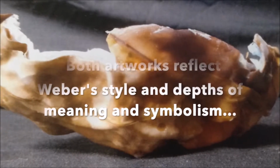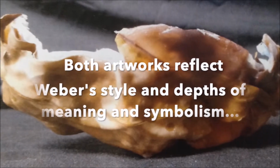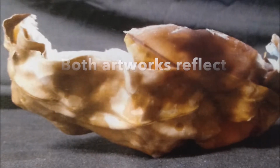Empty Vessel and Lost both reflect the style that Elizabeth Weber uses in her artwork, Learning to Say No, and both my artworks also have similar depths of meaning and symbolism which Weber also has.